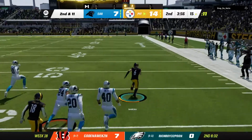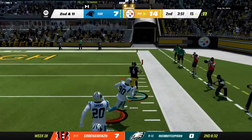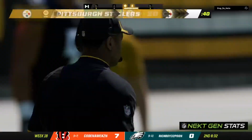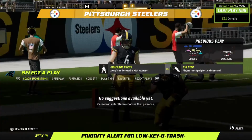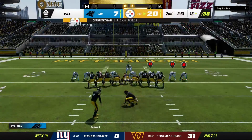And some room to run. And now off to the races down the right side. 20. And into the end zone. Touchdown, Pittsburgh.